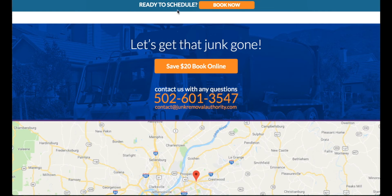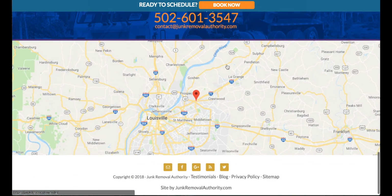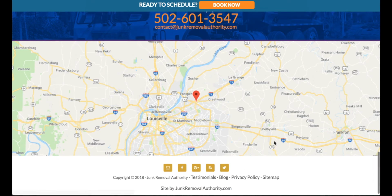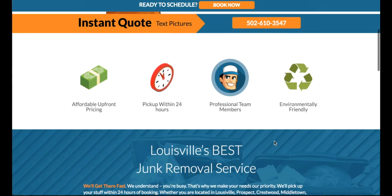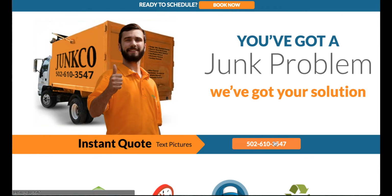You could also see in the sticky header, we're constantly reminding, hey, ready to schedule, let's book now. Then at the very end, we show where we're located in a lot of the surrounding areas. Got all the social links down here. We just want to appear as professional as possible. There's a lot of subtle techniques around the color palette that we use and how that makes customers feel emotionally and trustworthiness. There's a lot of subtleties here that might slip under the radar if you don't look closely for them. But this type of site performs so well for us.